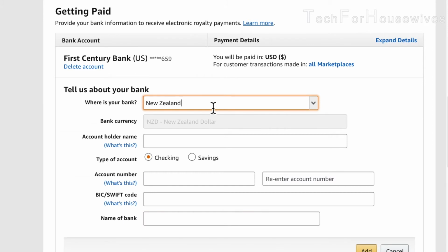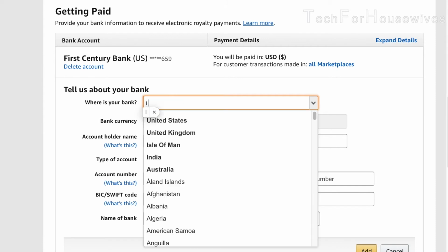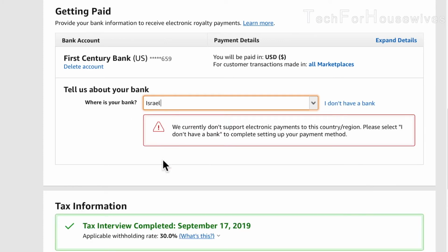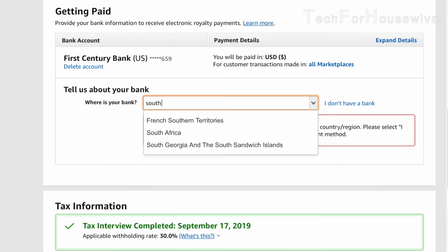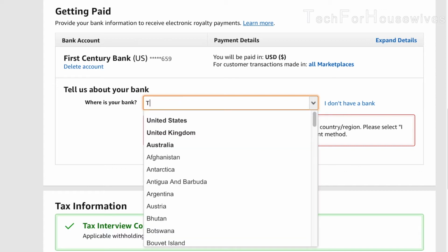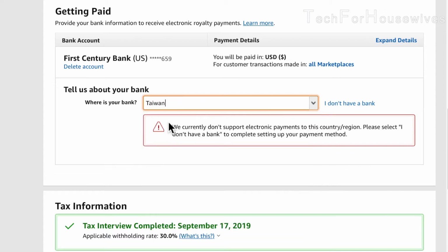So let's try something random like Israel. And as you can see, Israel is not affiliated and you cannot use an Israeli bank account number to set up Amazon. I'm originally from South Africa, so let's try South Africa. And again, not going to work. And currently I'm residing in Taiwan, so let's see if I'm going to have some luck with Taiwan. And there you have it. That is the big problem.